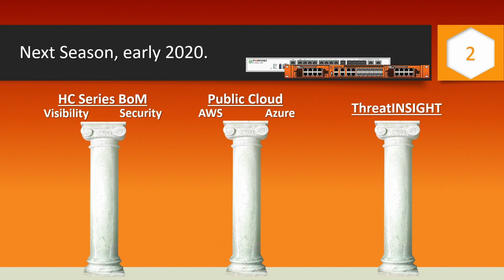Always, we will be featuring Fortinet as the tool of choice. You guys know that we love Fortinet here at Exclusive Networks. So that's going to be the bulk of season 2. Again, that's going to be available early 2020, so we're thinking first quarter.